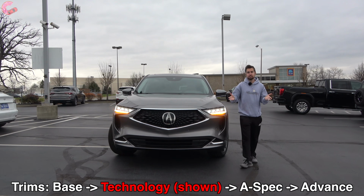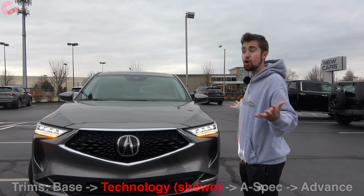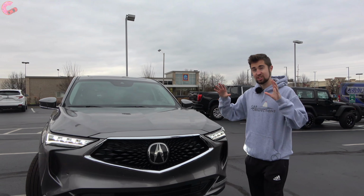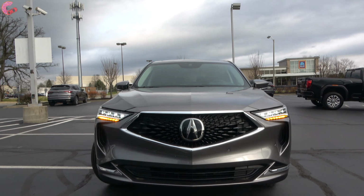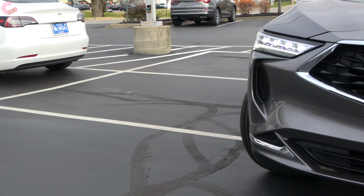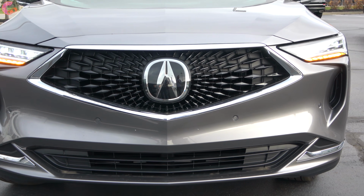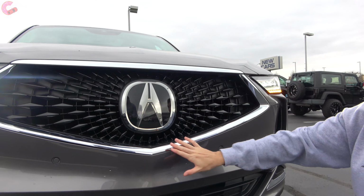So of course, like I just mentioned, the MDX was completely redesigned this year. So you're gonna notice an all new exterior look. When you first walk up to this technology model specifically, you're not gonna notice really anything different or too noticeable from that top end advanced trim level. So up in the front, you've got the large diamond pentagon grille. It's got that black finish in the middle, the gigantic Acura badge, as well as the chrome surrounds.